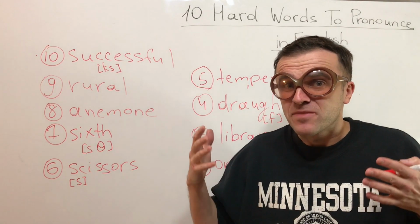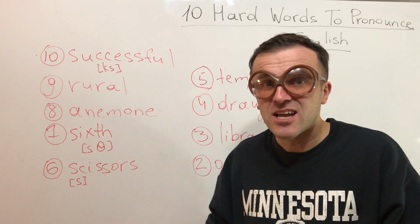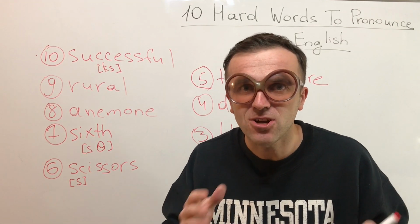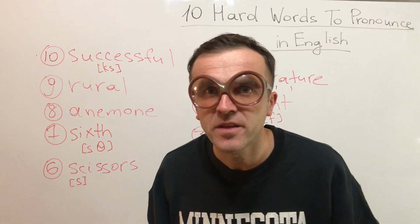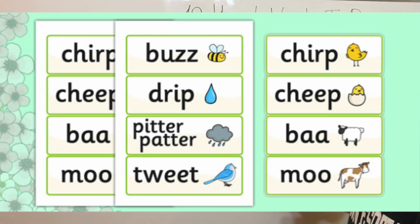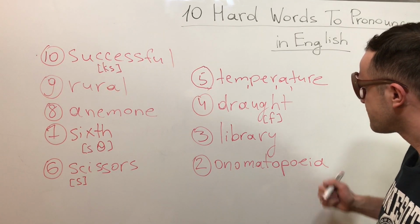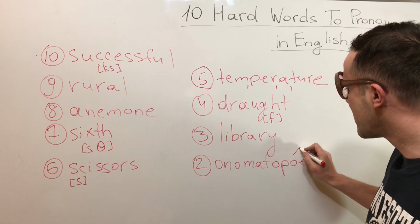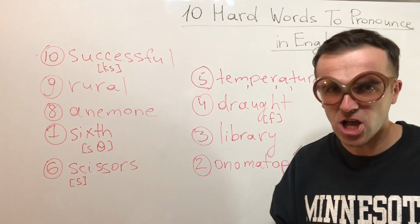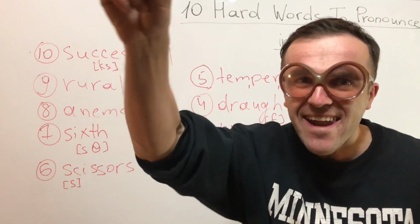And the same with snakes. What do they produce? They produce hiss, hiss, hiss. And the verb will be hiss. Okay? So snakes hiss. So that is onomatopoeia. We have 4 vowels here, and the stress is on this syllable. Onomatopoeia. Okay, guys, so let's move on to place 1.